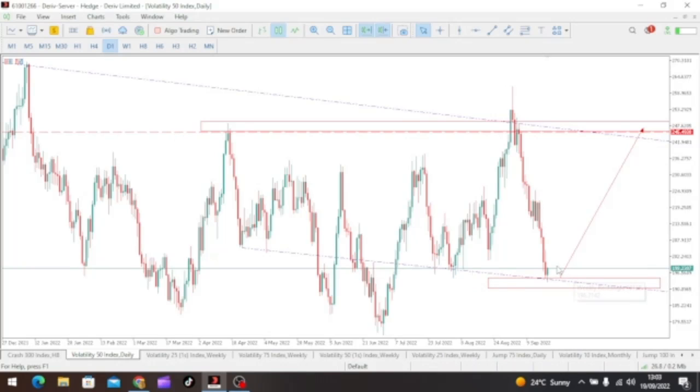So this is a perfect trade that you can actually take, hold and swing. It can take you a couple of days until you get there. So this is a perfect setup this week for a buy.